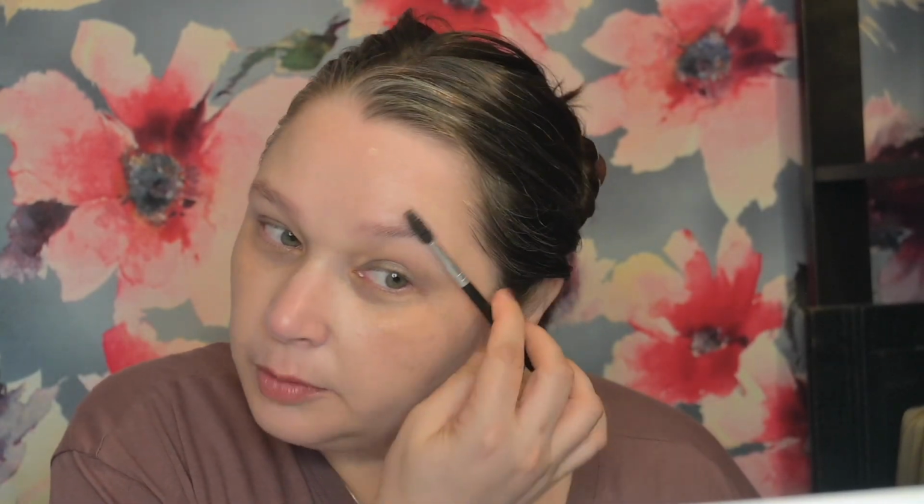This is normally the process that I use with the ABH, but this is faster. In theory, we shall see. So when just using a brow tint, I like to start with the tip in the middle of my brow, because the wand for the, oh, this is the 1980 Brow Gel from Merit.